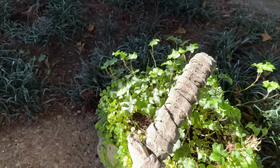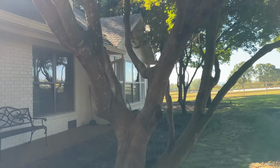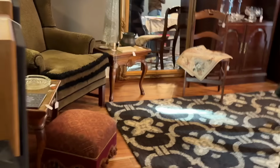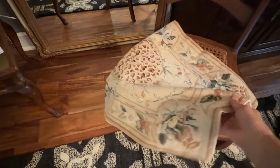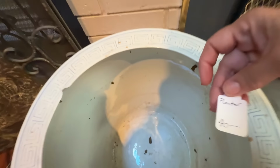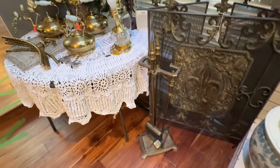Absolutely loved it. I was teasing Rob about, can we just pick up the house instead of the things inside? It had a lot going for it. And after this, I'll show you what we got. So be sure to stick around for the thrift haul.